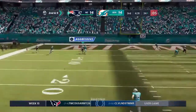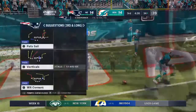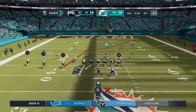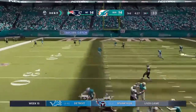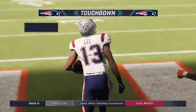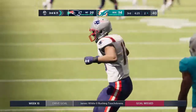He's going to let this go deep for Lee. Oh, he almost had it for the pick. A great chance there for the interception in the end zone. Instead, 3rd down. To throw, it's Kaepernick. He lets this one fly toward the back of the end zone. And that is caught. But how about that one? He reeled it in one-handed for a touchdown.